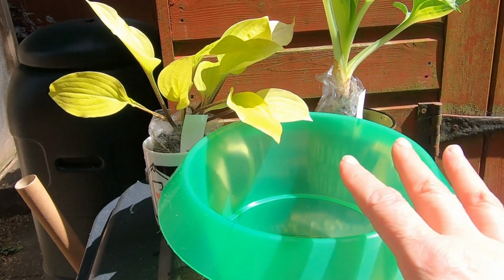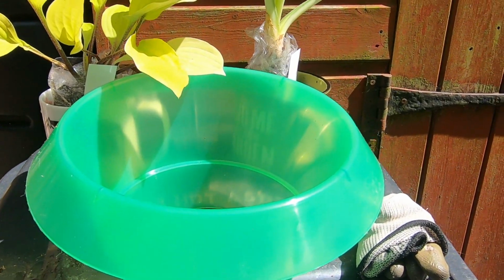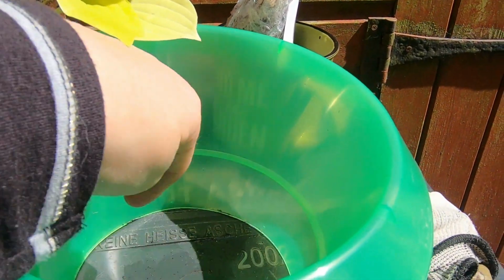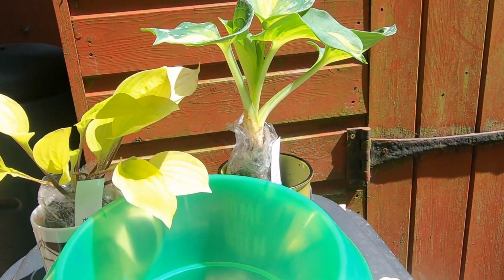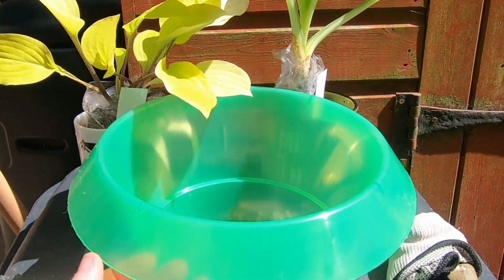Put these over any hostas that I can, and I'll use them again next year if they're successful this year. I am going to use other protection as well. What I might well do is put some oyster shell in there and then water in nematodes as well, just to go the full whammy to try and keep the slugs off. But I'll be interested to see how this goes.